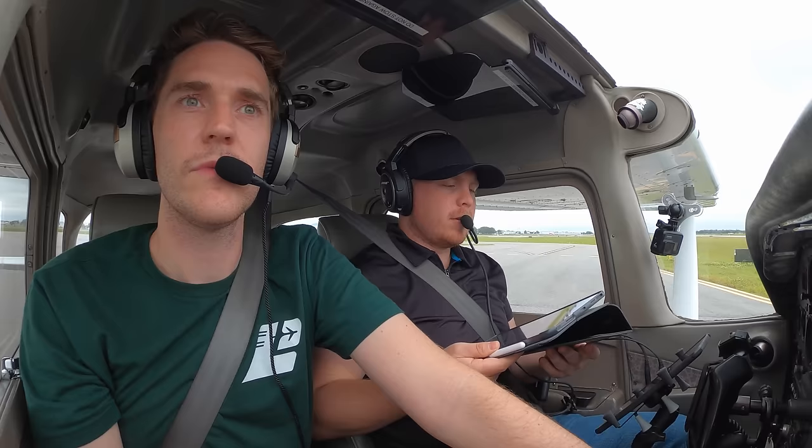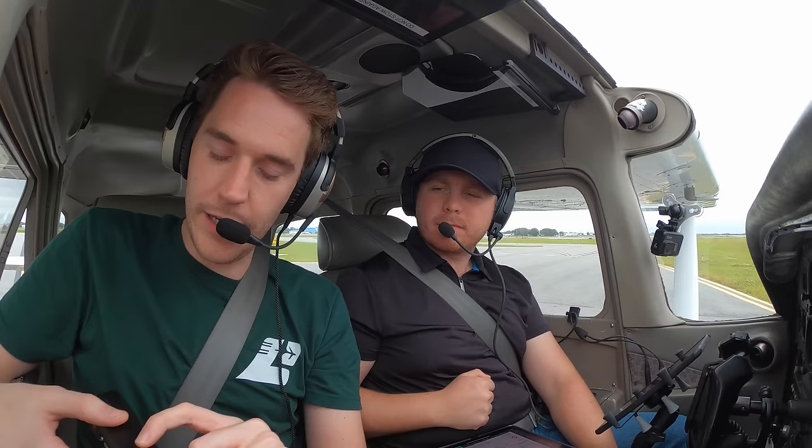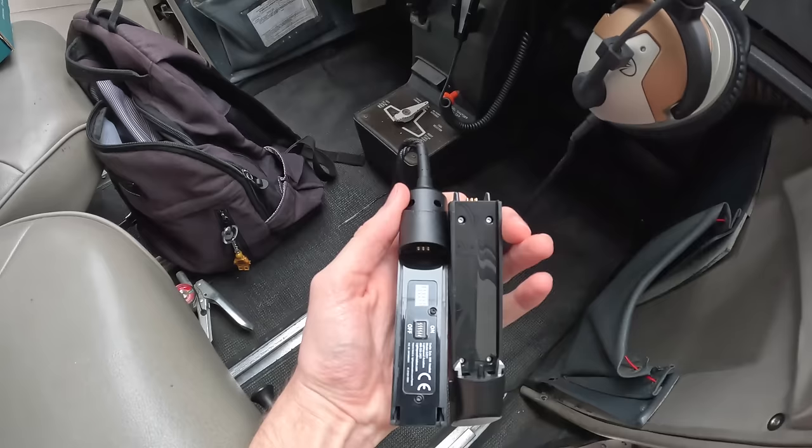It's comfortable. That's good. So the battery for it is not actual batteries, it's... It's two little leprechauns in here making everything work. It's rechargeable batteries. That's good. Yeah, it's a rechargeable battery pack. A lithium.